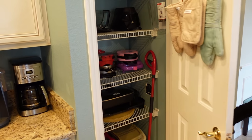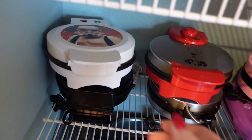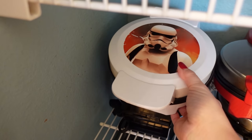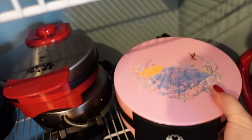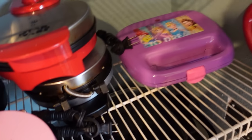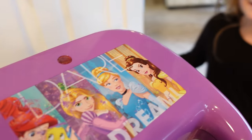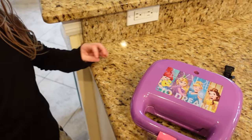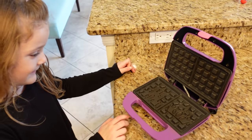Now what's really cool about this house is that it comes with lots of waffle makers. So there's actually a couple of different Star Wars ones and some princess ones, and I think we should use this one. You wanna see it? Yeah. Ooh. It makes little princess waffles.